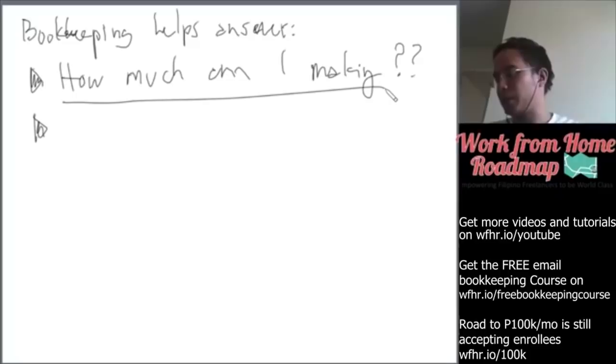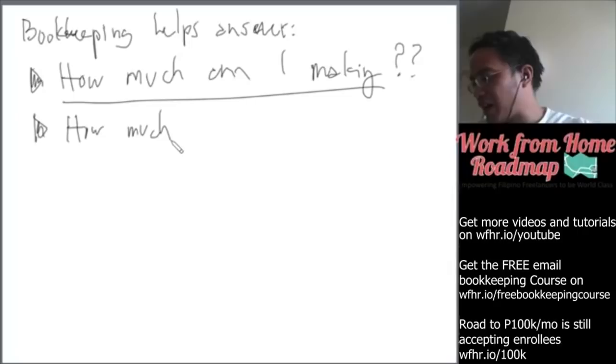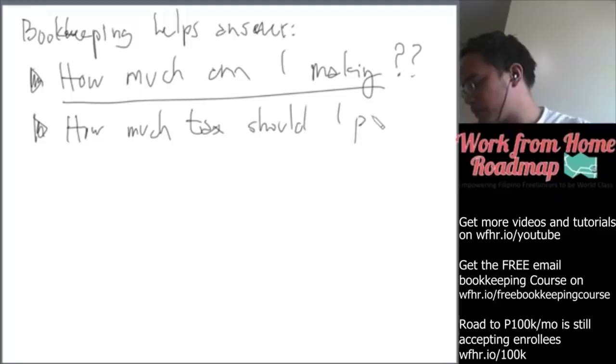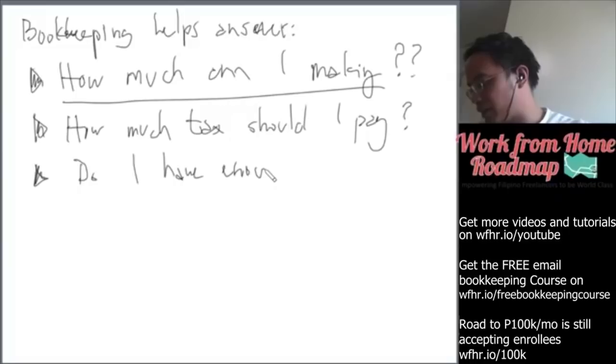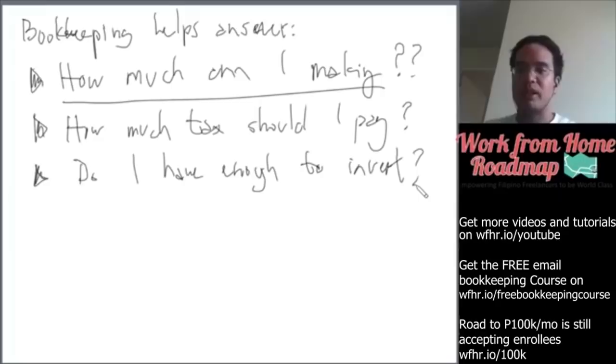They also don't know the answer to the question, how much tax should I actually pay? And do I have enough to invest? Do I have enough to invest in a new computer? Do I have enough to invest in new equipment, in new cooking tools, if you're like a carinderia? So bookkeeping helps us, and helps the businesses that we help, answer these questions. So that's what bookkeeping really does.